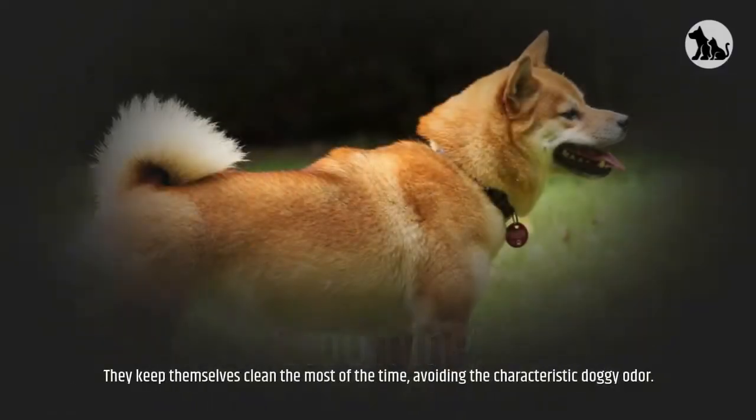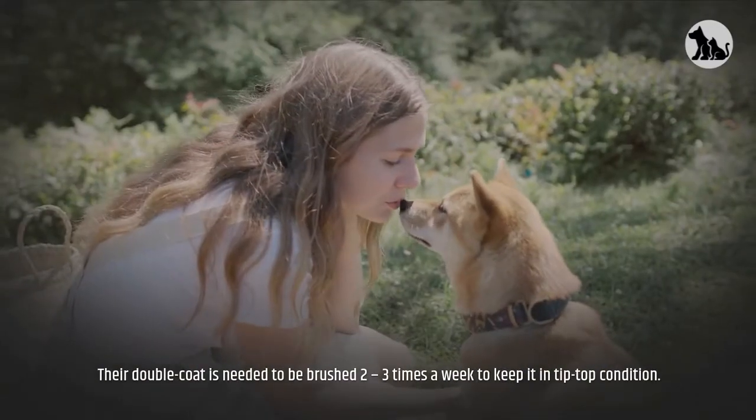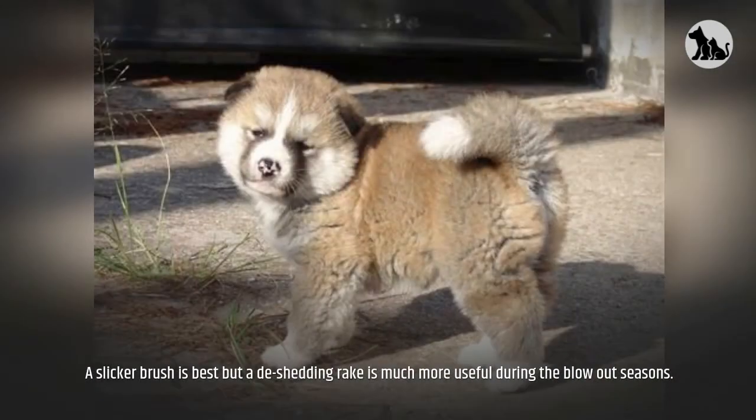Grooming. They keep themselves clean most of the time, avoiding the characteristic doggy odor. The double coat needs to be brushed 2 to 3 times a week to keep it in tip-top condition. A slicker brush is best, but a de-shedding rake is much more useful during the blowout seasons.